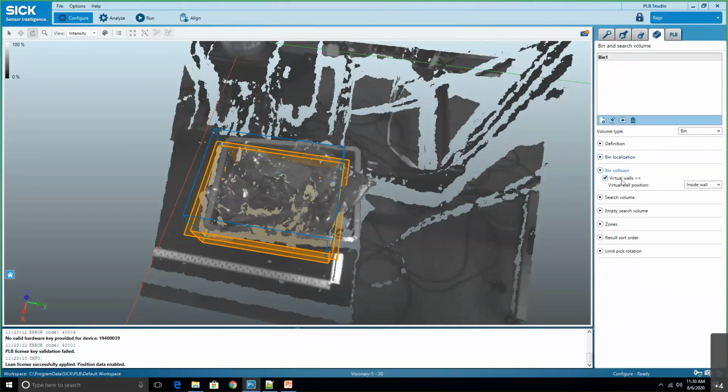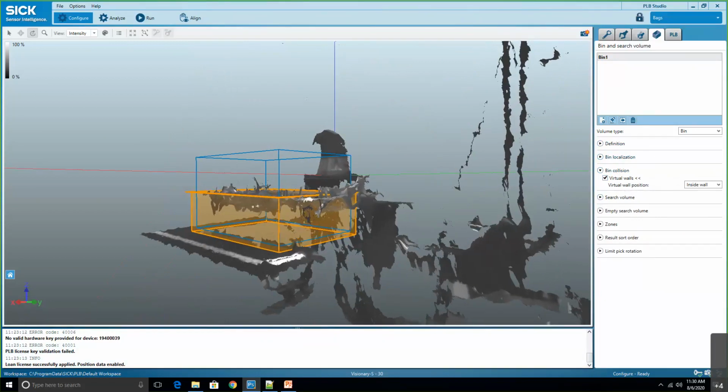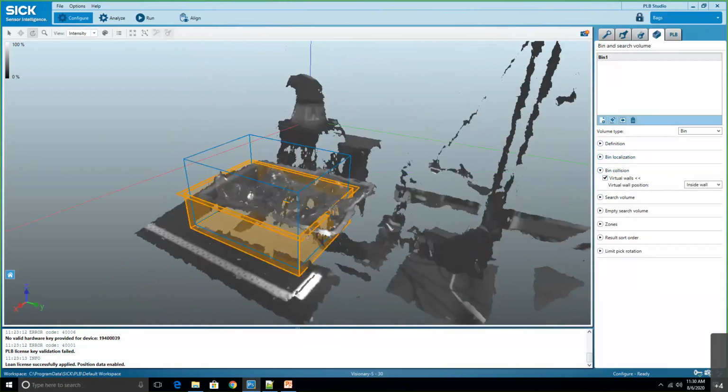We also have the ability to build virtual walls. So again, because you can't see the wall, we actually build it based on the location of the bin. This can be turned off if you're using a search volume, for instance. So if you're picking off a pallet, not a big deal. We just turn off the virtual walls, and then you don't have any collisions because there's no walls there.